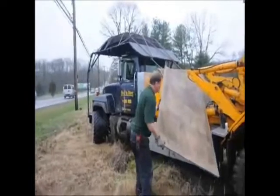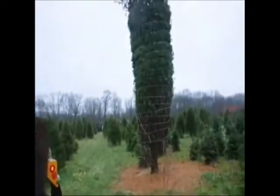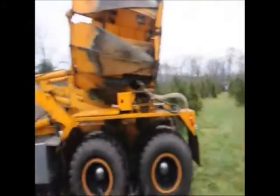This is Trees and Travel here at Highland Home Farm, getting ready to dig a big tree. We're going to dig this white pine out. It's been tied earlier today. It takes us about 10 minutes to tie that tree with our tree ball tire.